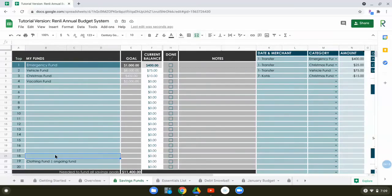The fourth thing is to use fun money categories. I think I've mentioned it in some other tutorials already, but it really helps eliminate those impulse purchases and really helps you to focus on where your money is going and still have a little bit of fun.